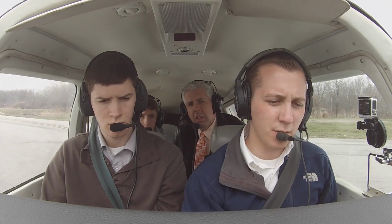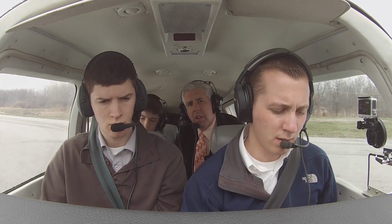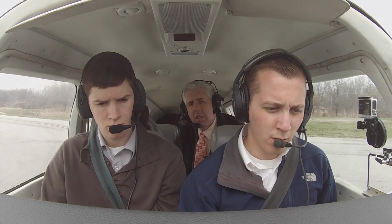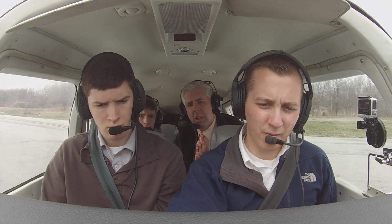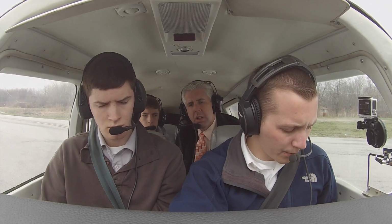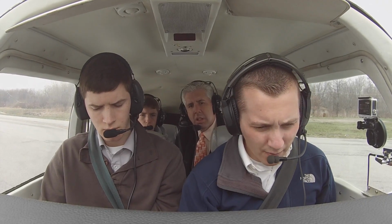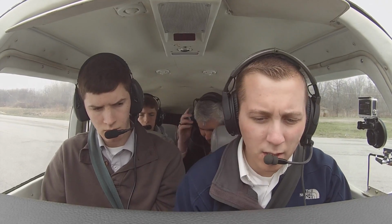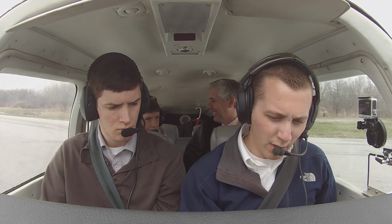Throttle set for 15. Feather check. One. Two. And three. Check. Gyro pressure and load meters check. Check. Check that again. Left. Right. Check. Throttle's idle.